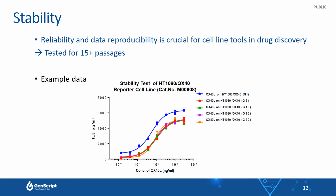Firstly, I would like to talk about the stability. As you know, the reliability and data reproducibility is very important in drug discoveries. Therefore, all of our cell lines for drug discoveries are tested for stability for at least 15 passages.